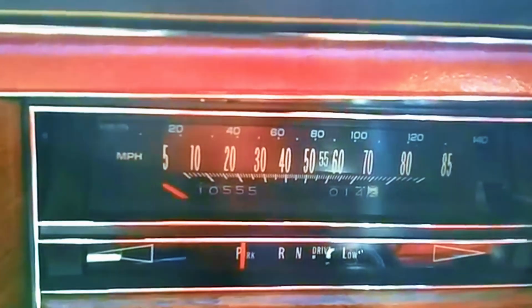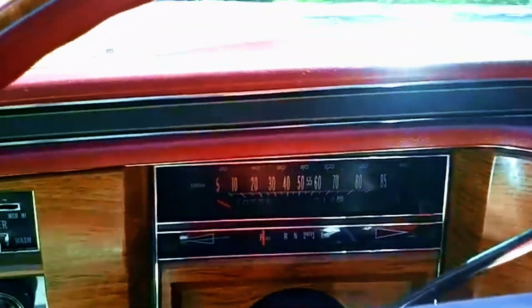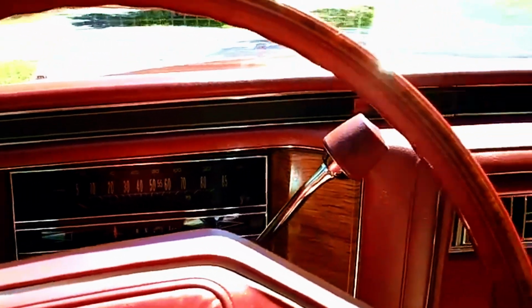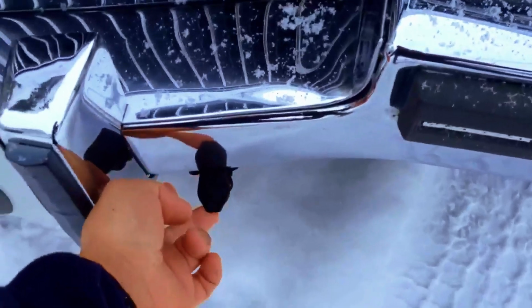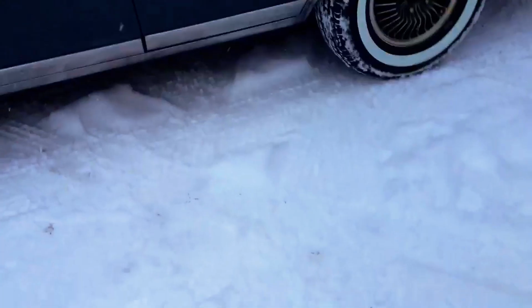Another crucial flaw of the 1980 Cadillac Seville was its braking system. The Seville's braking performance was underwhelming and at times downright dangerous. Despite being a luxury car, the Seville was equipped with drum brakes on the rear and disc brakes on the front, a configuration that was starting to feel outdated in the late 1970s and early 1980s, especially for a vehicle of its price and status.